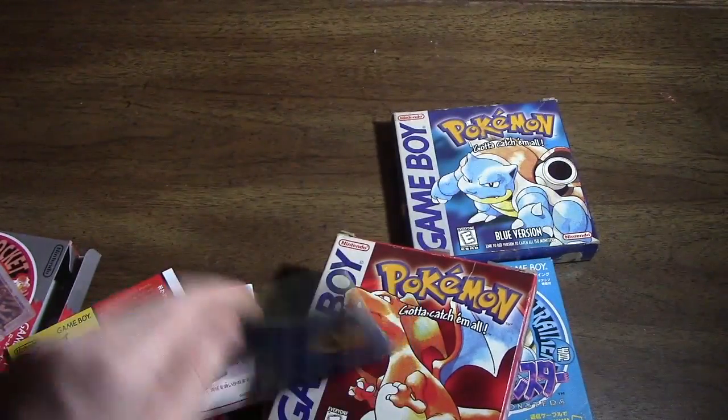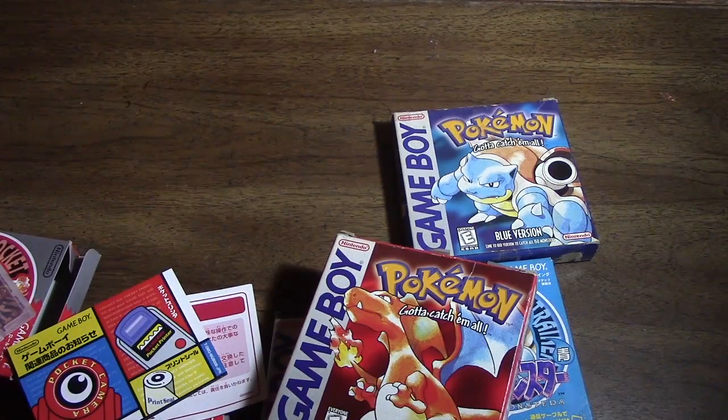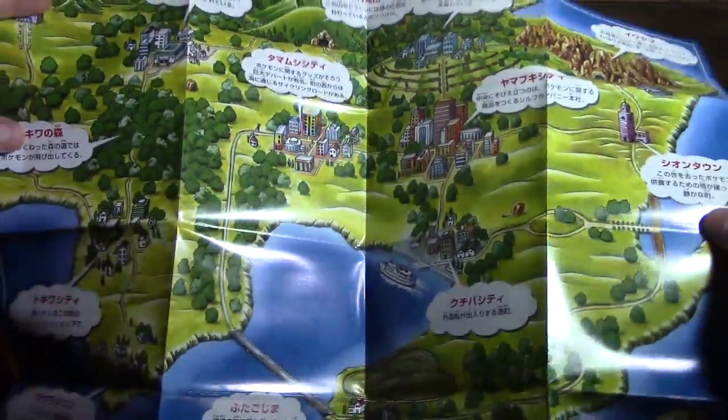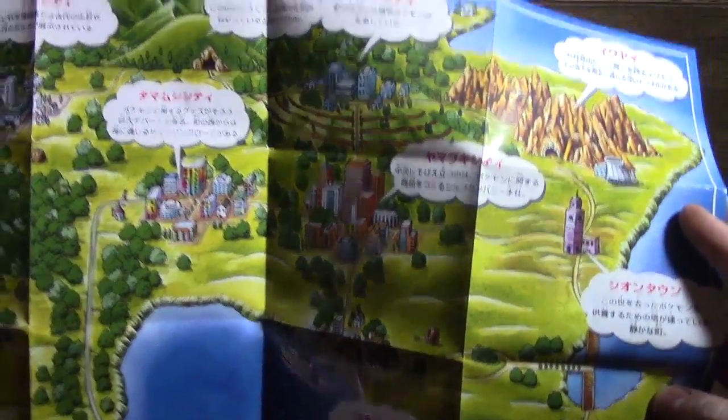And finally, here's a nifty, but pointless map of the Kanto region depicted in the game. So let's just spread this out for you guys. For those of you who don't know, Kanto is the real-life name of the region of Japan where Tokyo resides, with the geography of the Pokemon Kanto roughly matching that of the real-life Kanto region. So there you go. The same map was also included in the North American versions of the games.